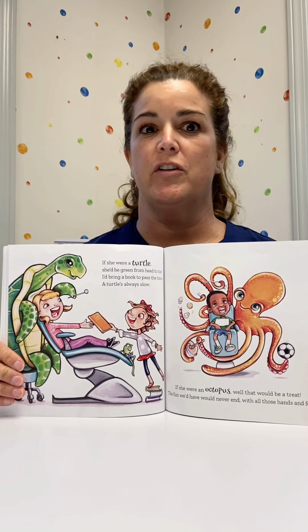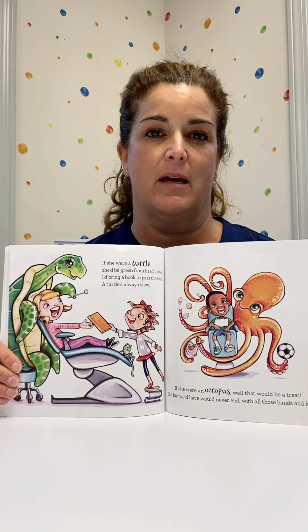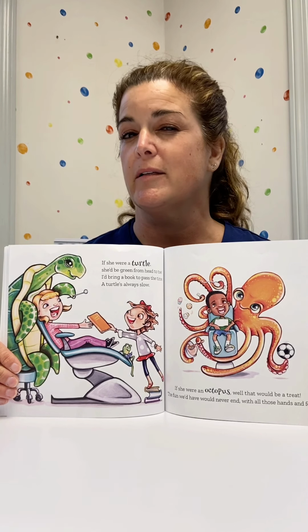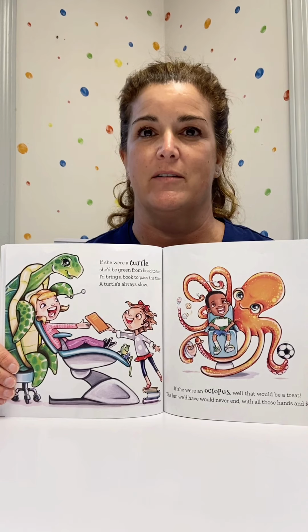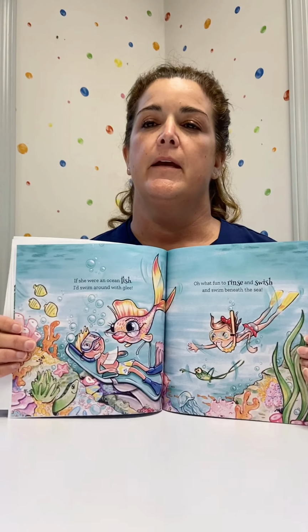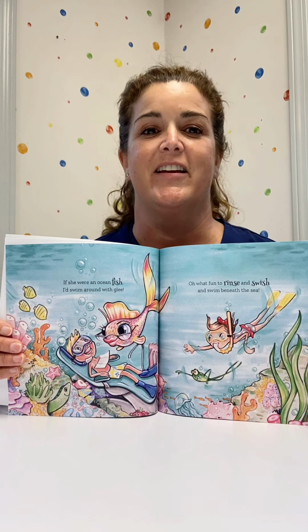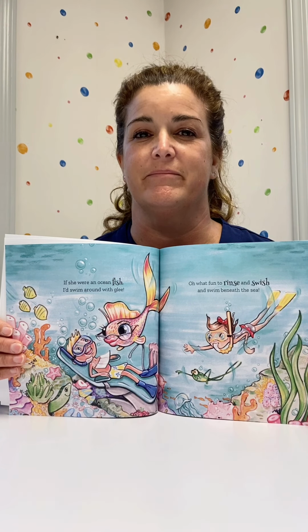If she were a turtle, she'd be green from head to toe. I'd bring a book to pass the time. A turtle's always slow. If she were an octopus, well, that would be a treat. The fun we'd have would never end with all those hands and feet. If she were an ocean fish, I'd swim around with glee. Oh, what fun to rinse and swish and swim beneath the sea.